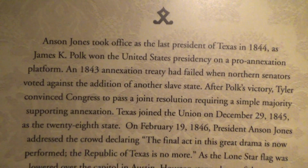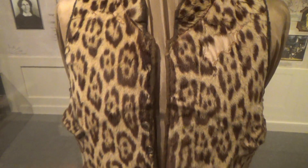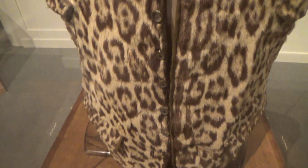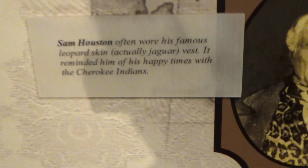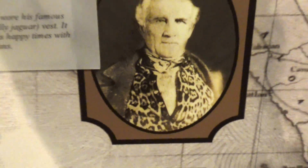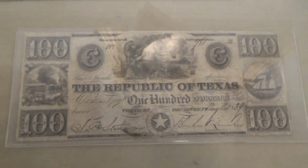Texas does have some pretty amazing history. This is a vest made of jaguar that the Indians gave as a gift to Sam Houston. And there is a picture of him wearing it. There's a lot of reading to be done in this part of the museum. And there's his memorial. This is from when Texas had its own currency. $100 bill for the Republic of Texas.